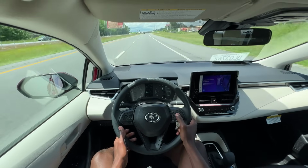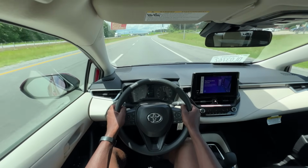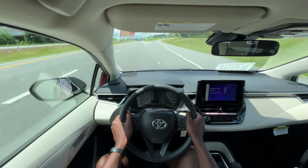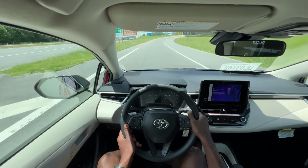So if you're looking for a decent commuter car under 25 grand, and then something that'll also serve as a great road trip car, make sure you take a look at the 2025 Toyota Corolla in the LE trim level.